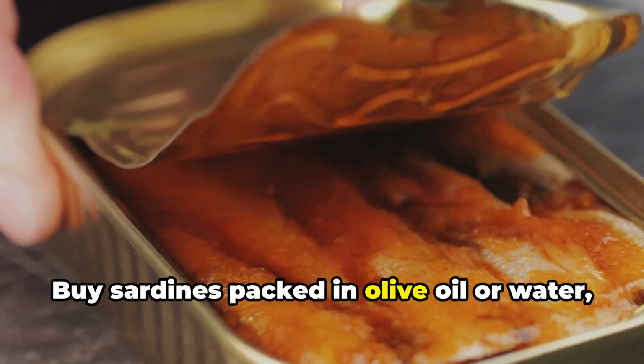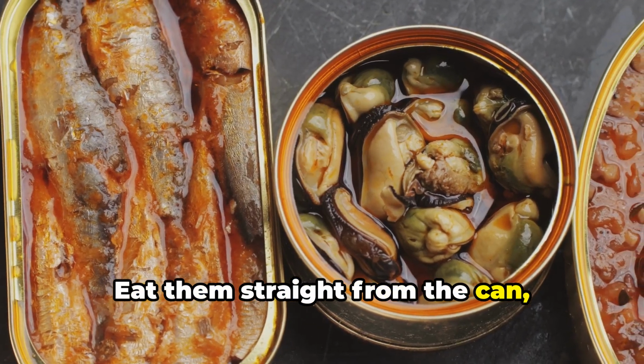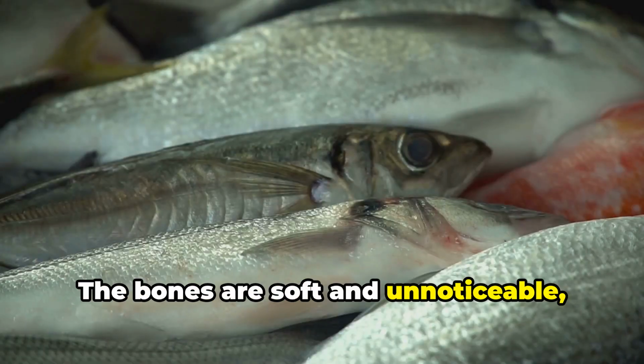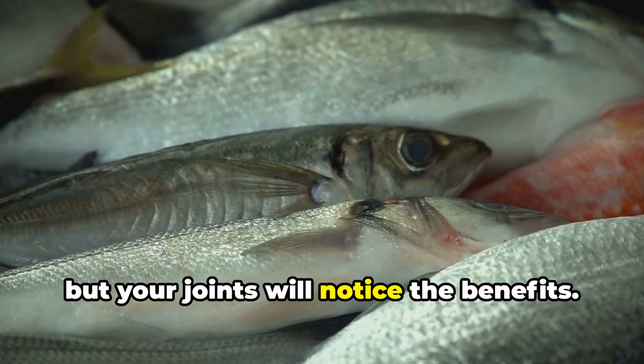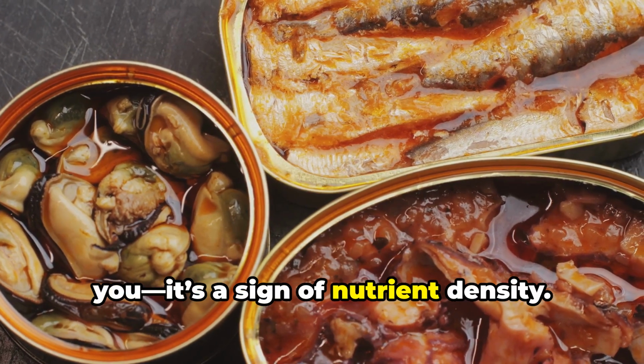Buy sardines packed in olive oil or water, with skin and bones intact. Eat them straight from the can, mash onto toast, or add to salads. The bones are soft and unnoticeable, but your joints will notice the benefits. Don't let the strong flavor scare you. It's a sign of nutrient density.